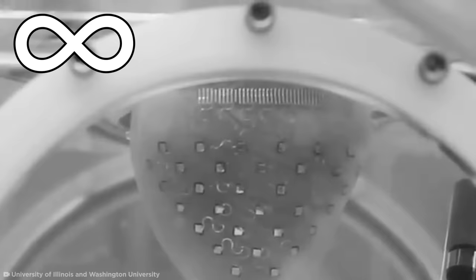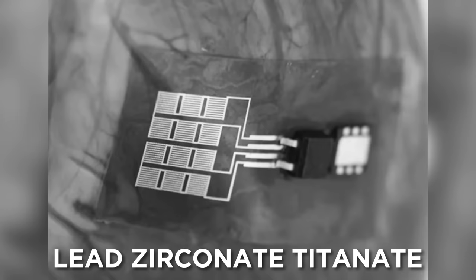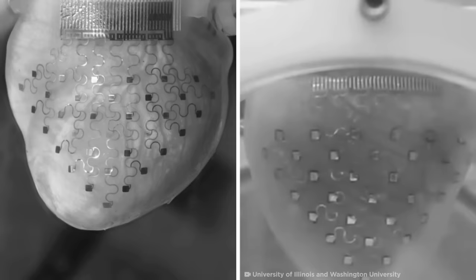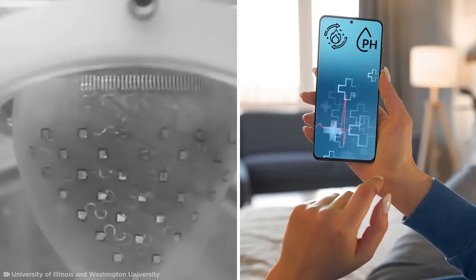This is possible due to the lead zirconate titanate it's constructed of, which has the fascinating quality of generating a small electric current each time it is placed under physical stress, in this case by the beating of the heart. This current is used to keep a tiny rechargeable battery topped up, which fuels any required jolts to the heart and other clever functions. All of this connects to a smartphone app that displays your current metabolism, blood pH level, and body temperature in real time.